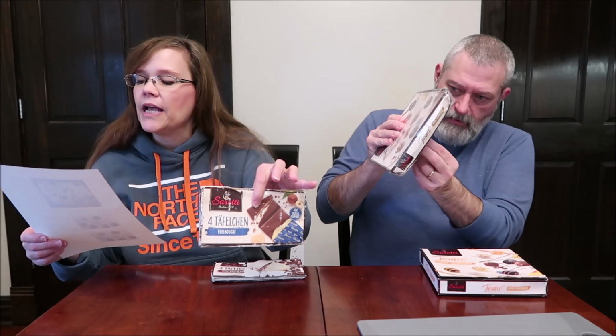So we have the milk chocolates with creamy hazelnut filling. These are white chocolate with coffee cream. And then these are two assortment boxes. This one has the alcohol, and the orange is without alcohol, but there are different flavors that we'll talk about when we get to those.